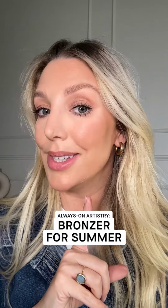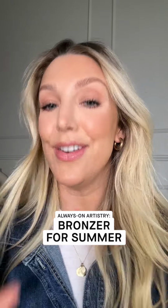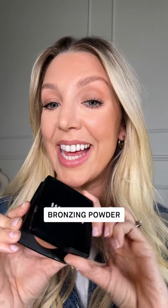Look at the difference. Bronzer is everything. I've been a makeup artist for 16 years and I'm going to tell you why you need bronzer in your makeup bag. Contouring is under the cheekbone, bronzing is on top of it. It's much more flattering.